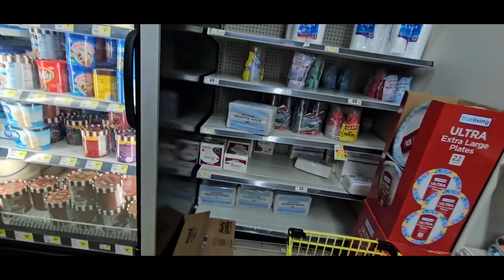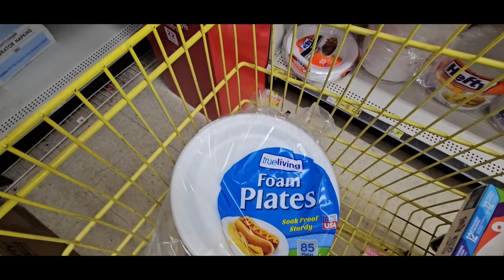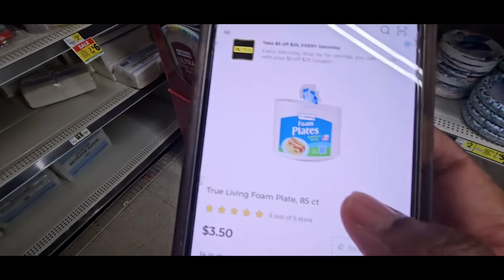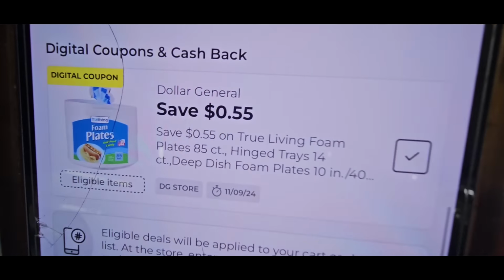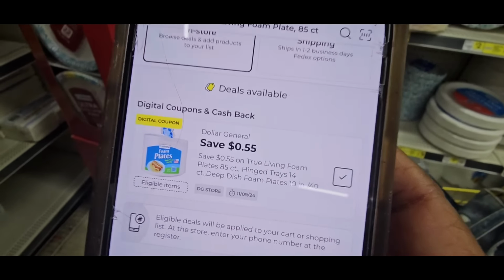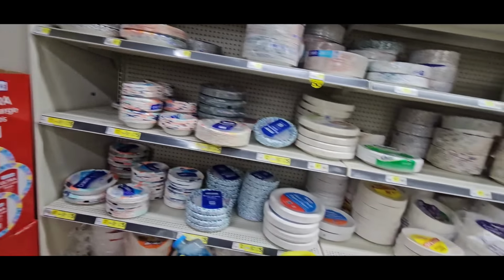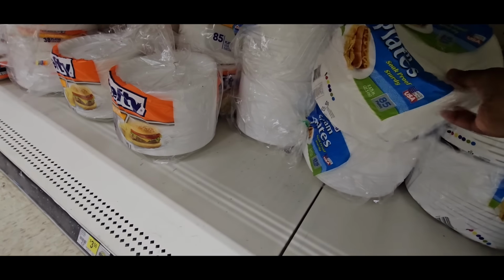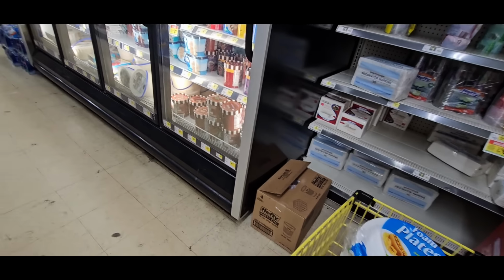So let's get into another deal. Okay, the next thing you're going to go to, guys, is the True Living place, and they're over here at the bottom. Now, pick up the ones that's $3.50, 85 count, okay? These are the 85 count. And let's scan them. So when I scan in my Dollar General app, they tell me they're $3.50. But I have a 55-cent coupon making these $2.95. So do I think this is a great deal? Heck yeah, if you can grab those, pick them up. Holidays are coming. And if you got a couple of accounts, use both accounts, because that's what I'm doing on some deals that I know will not be here for me this weekend, okay? So that's our next deal.